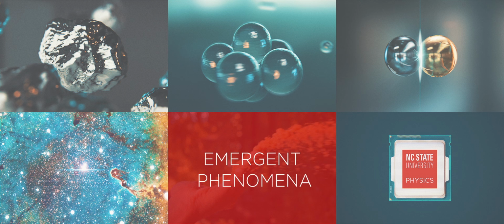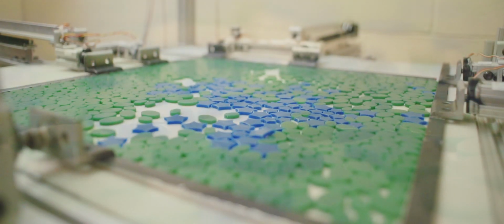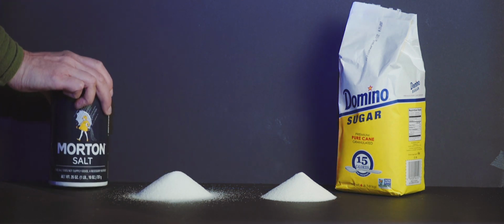Emergent Phenomena. In the study of emergent phenomena, the simplicity of components of a system can often belie the complexity of the behavior of the aggregate. For example, sugar doesn't pour like salt. Fascination with such phenomena has led Professor Karen Daniels to a wide variety of research programs.